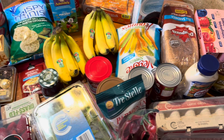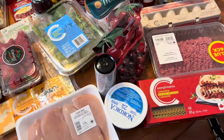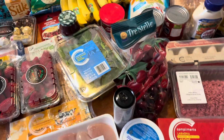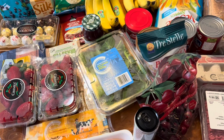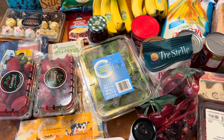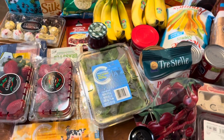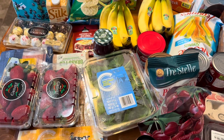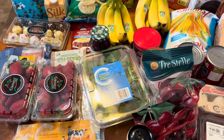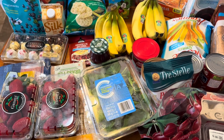So we got quite a lot at the grocery store, and guys, God is so good. I was praying in the grocery store like, Lord, please let me stay on budget. And I told you guys I wanted to spend $160. I was willing to spend $200, but including our toilet paper, which will last the whole month, I only spent $165, which is pretty good.